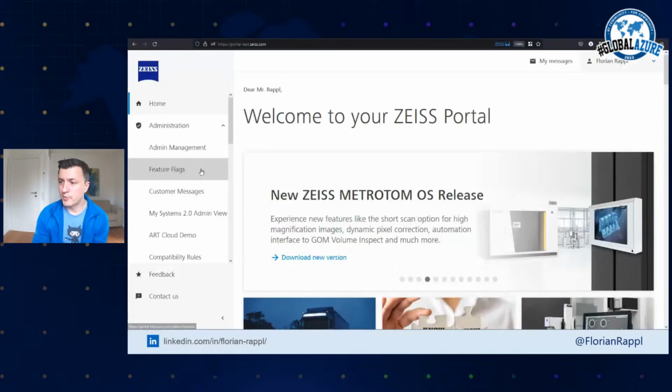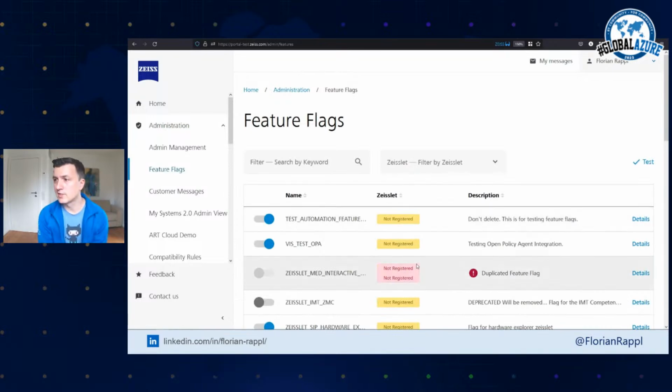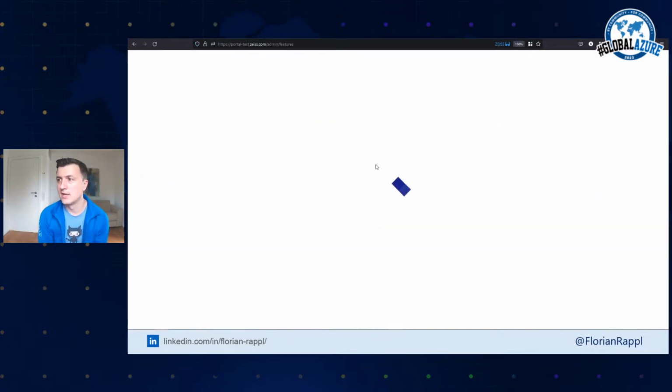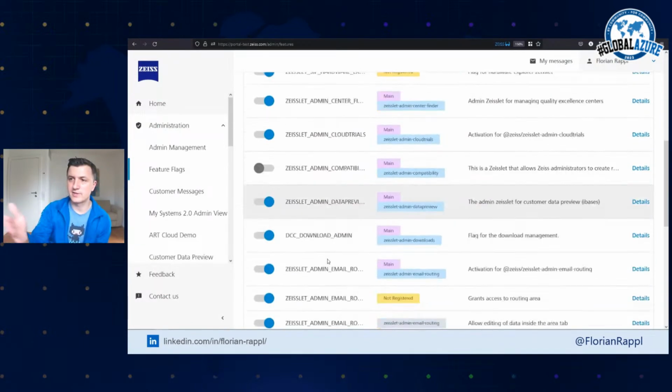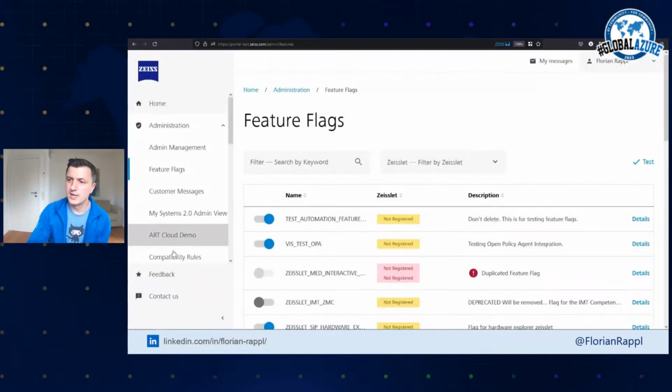Now, how does it look in practice? Let's have a look at an example. So here there is a portal of a German company, and they introduced exactly this. They created also some feature flags, which are, by the way, also dynamic, but you could, of course, toggle it. So now, if you, for instance, remove a feature here, well, suddenly a thing doesn't show up in the menu. So let's activate it again.